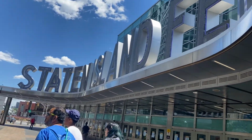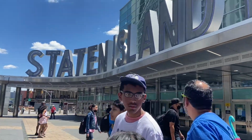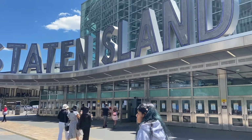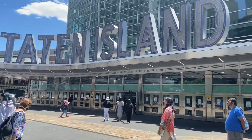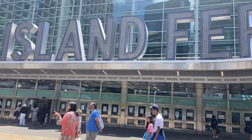The Staten Island Ferry is actually free of charge and is used daily by New Yorkers to commute from Manhattan to Staten Island. The ferry departs every 30 minutes. It's a great way to pass by the Statue of Liberty and see Lady Liberty from afar. We're on the ferry now.